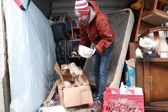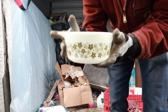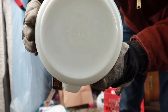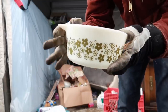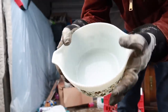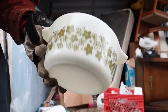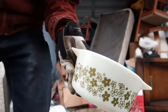I think this is Spring Blossom or Crazy Daisy for Pyrex. You'll see on the bottom, well, you can't really see. The Corelle and Pyrex kind of go hand in hand around this era, so you'll see some pieces are Corelle, some are Pyrex. This is Pyrex, more like a milk glass. These are worth a little bit more, but not the most desirable set. But I think we have almost the whole set by now.